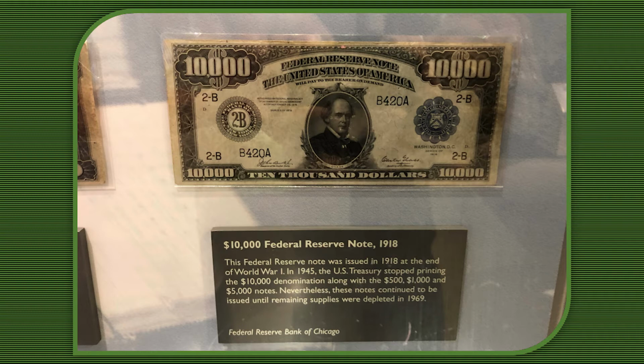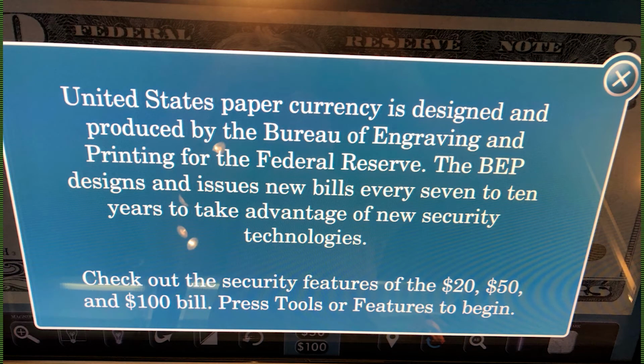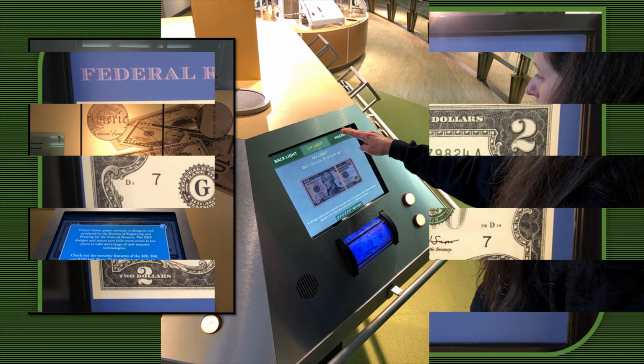Have any of you seen any one of these large bills? United States paper currency is designed and produced by the Bureau of Engraving and Printing for the Federal Reserve. The BEP designs and issues new bills every 7 to 10 years to take advantage of new security technologies. Here I'm playing with one of the displays that teach you how to find forgeries. I think this might be one.